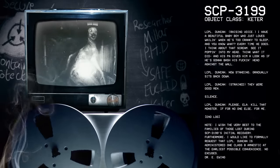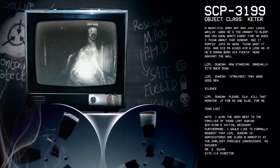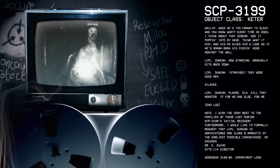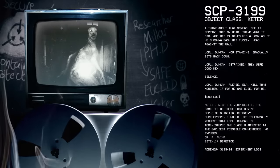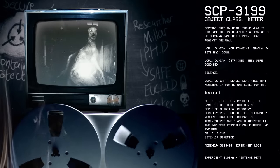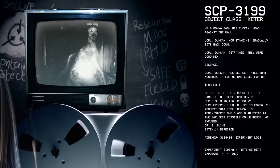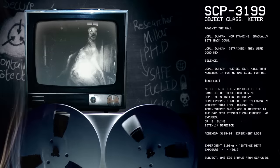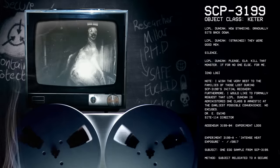And this log has a note from Dr. Ewing, which reads: I wish the very best to the families of those lost during SCP-3199's initial recovery. Furthermore, I would like to formally request that Lance Corporal Duncan is administered one Class B amnestic at the earliest possible convenience. No excuses. Dr. E. Ewing, Site 114 Director.